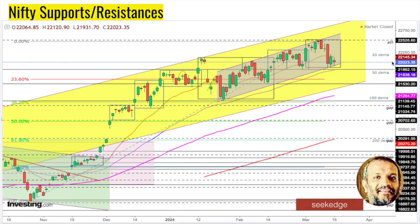So the first immediate resistance would be to clear the 22,145, that's the exponential moving average. Once that's cleared, obviously 22,500 and 22,526, the all-time high levels and a big rounding number. That would be resistance, and after that it can go as high as 22,800, 22,850. So that's the channel top.